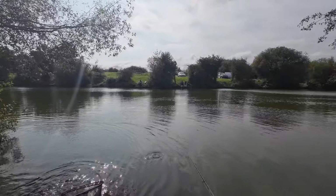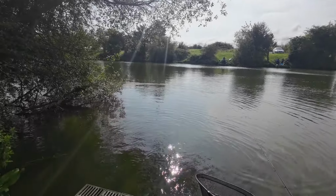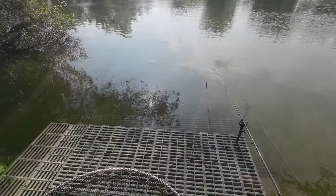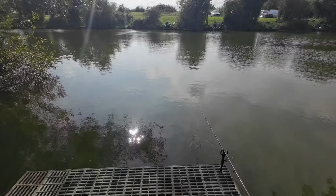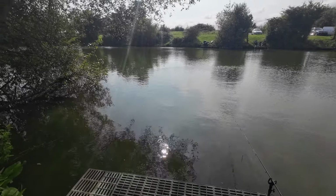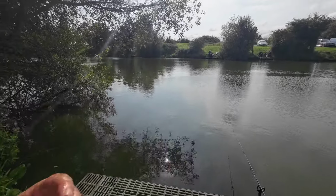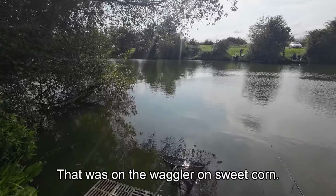Oh, God. Oh, it's not bad. Playing hide and go seek. Lovely jubbly. Let's have a look then. That's not bad in the autumn sun. That was on the waggler on sweet corn.